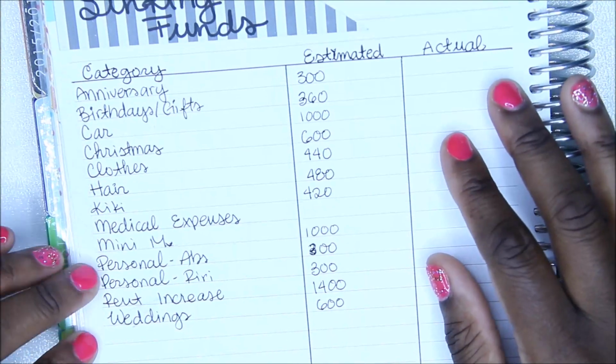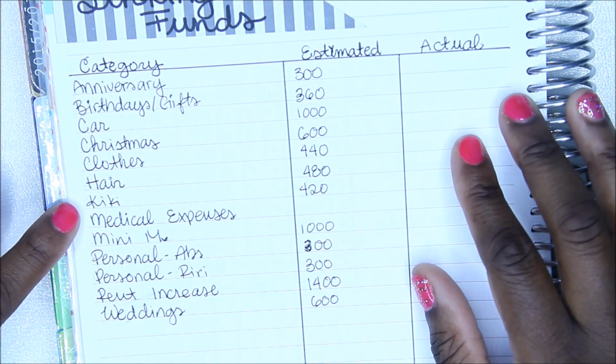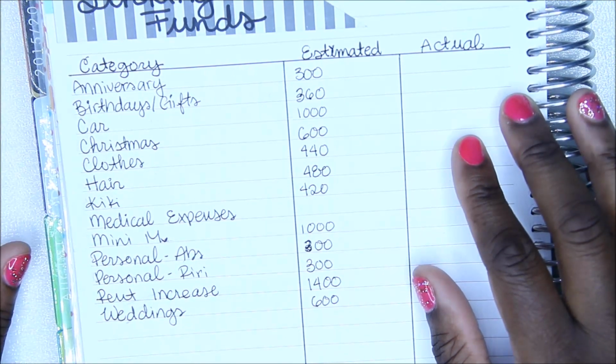Now, this is a lot of sinking funds. When we first started, we had a sinking fund for Christmas, we had one for Kiki, and I believe medical expenses, and car, yeah, and that was really it.